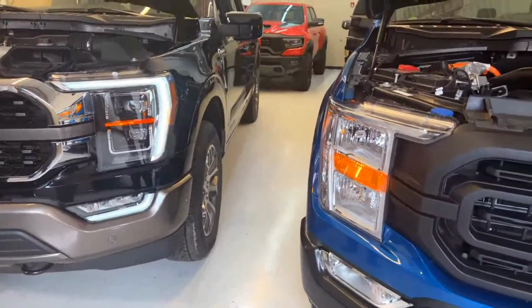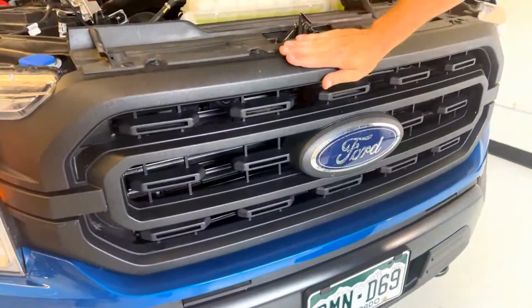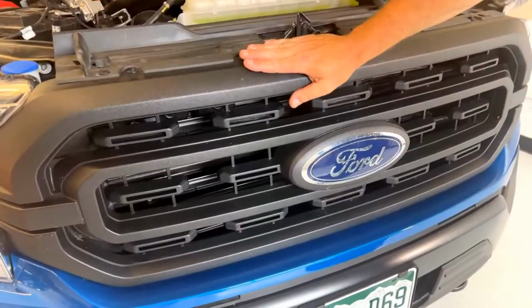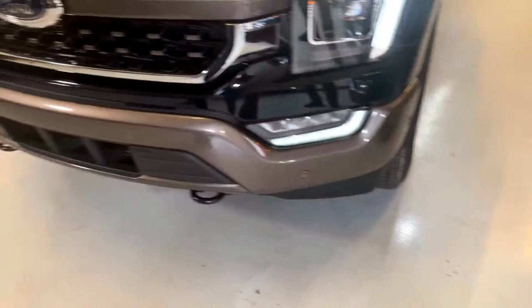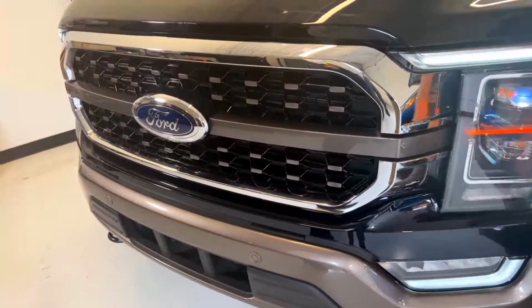So the grills are obviously different, right? There's less chrome here. This is all basic plastic. There's no chrome, but I kind of like this actually. And tow hooks on both trucks. Both trucks have chin spoilers and all that stuff. Does this have the aero chin spoiler like yours? Yeah, it must. Let me check.